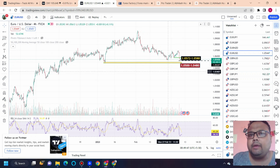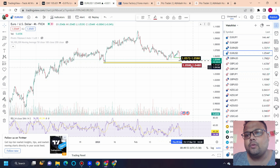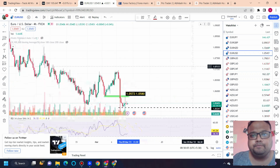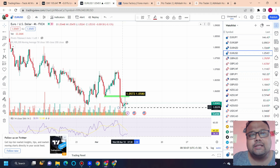In case before NFP, Euro USD shows a fall, if Euro USD starts falling again, then 1.0500 to 1.0480 is the only support where you can expect the market to take a pause. Not a trend reversal, but at least you can expect the market to take a pause. But this level of 1.0524 is not a good support.